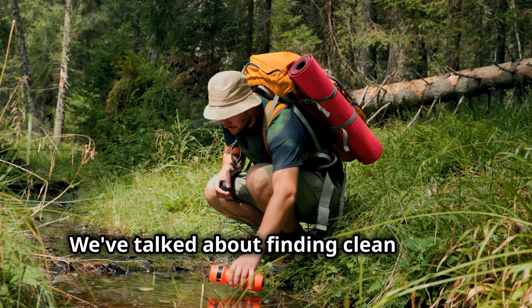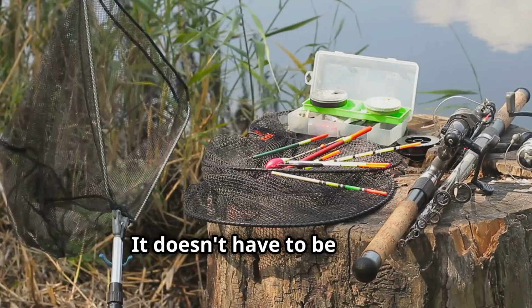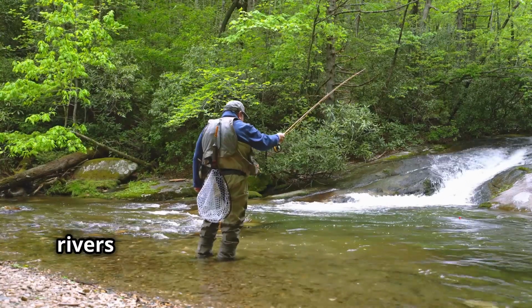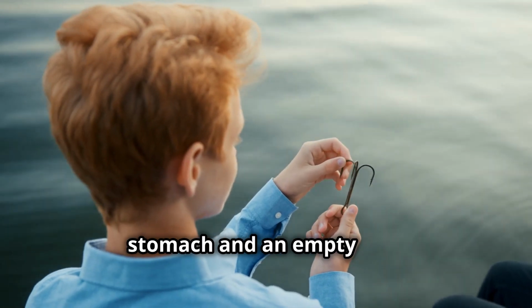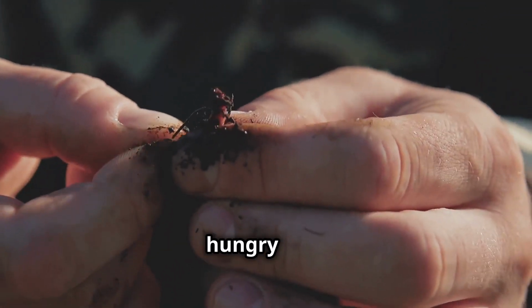We've talked about finding clean water, but staying fed is of course just as crucial. That's where a good fishing kit comes in handy. It doesn't have to be fancy, mind you. Just the basics like some hooks, line, and maybe a few lures. You see, rivers and lakes are teeming with protein. A well-placed hook and a bit of patience can be the difference between a full stomach and an empty one. Remember, improvisation is key. Insects, worms, even berries can make tempting bait for a hungry fish.